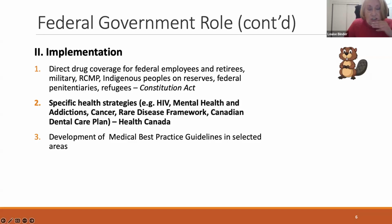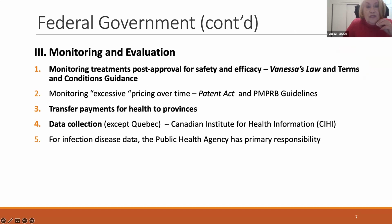And thirdly is the monitoring and evaluation role, which is shown on the next slide. Basically what they do there, as I mentioned earlier, is they monitor treatments after they're on the market to make sure that they are safe and effective. They monitor excessive pricing. They transfer payments for health to the provinces, as I mentioned earlier. They collect data, and in infectious disease, through the Public Health Agency, they also collect data. So that's the federal government's role. And as you can see, it is very limited in a sense in relation to drugs. The reimbursement of drugs, in fact, only reimburses directly to its own plans.